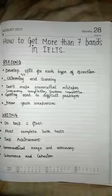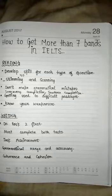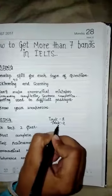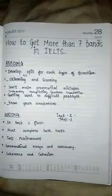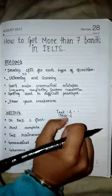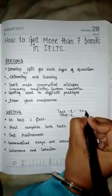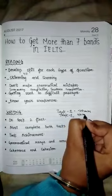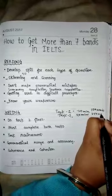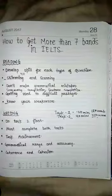So these were the tips for reading. Now I will tell you how you can improve and get good bands in writing skill. In writing we have two tasks, task 1 and task 2. In task 1, you have to describe a chart, or you have to describe two diagrams and do a comparison. In task 2, you have to write an essay. For task 1 you will get 20 minutes, and for task 2 you will get 40 minutes. In task 1 you have to write 150 words, and in task 2 you have to write 250 words, not less than these. You will get 1 hour in total: 20 minutes for task 1 and 40 minutes for task 2.